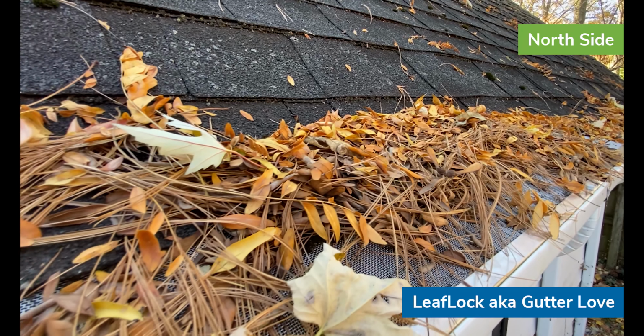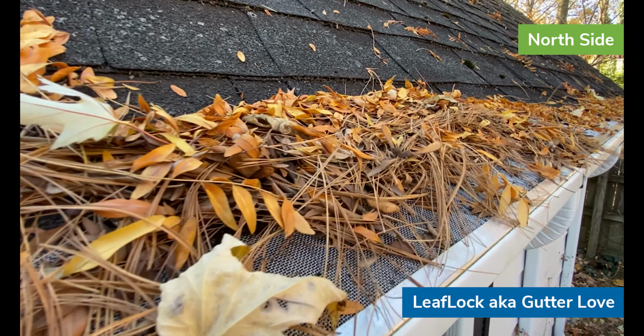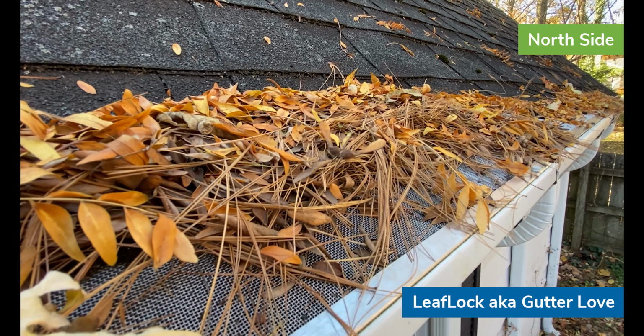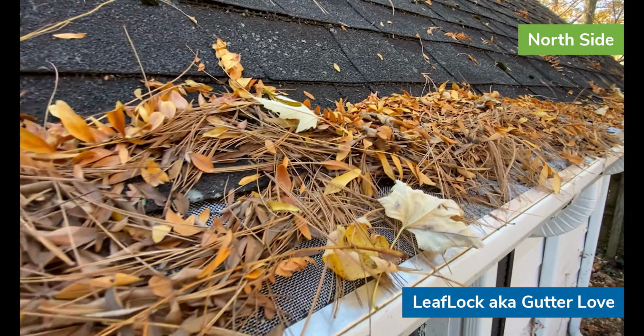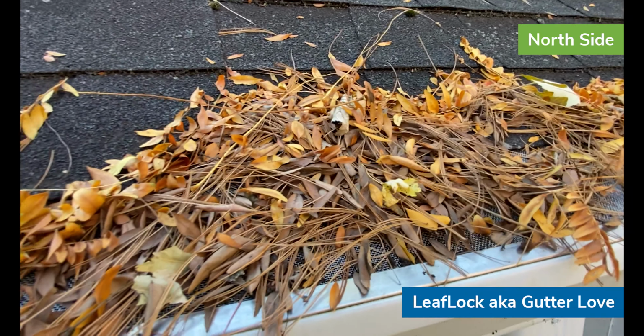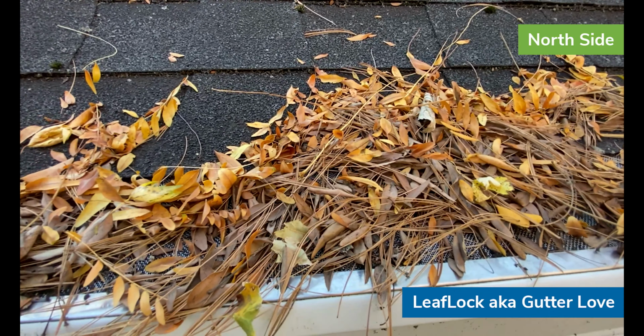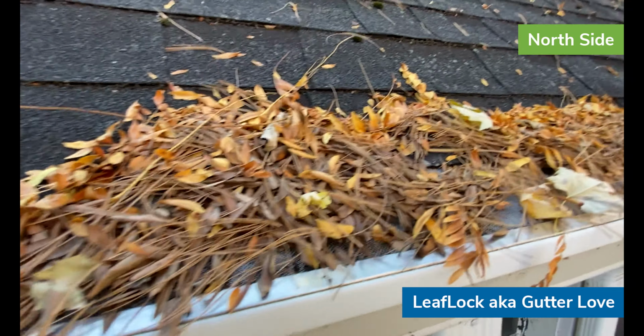But as we've seen in earlier videos, it's not unusual once the debris makes its way down. If it's sitting at or on top of the gutter guard, it may just hang out there for a while before it eventually blows away. So what we're seeing is just an accumulation of stuff on top of and behind the gutter guard surface.